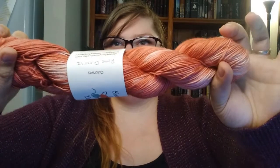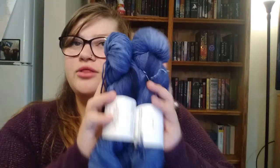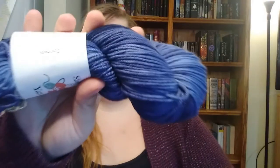Uh-oh, the video size is getting close to reaching its limit. This is the fingering weight. So there's that one. Then we have Midnight, which is showing up a lot brighter. They're a little bit more muted. Here it is on the DK base.